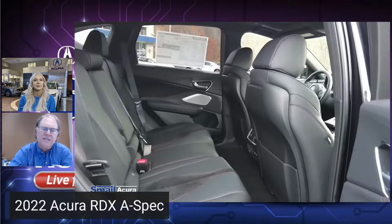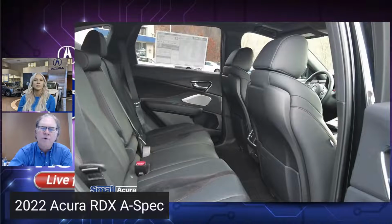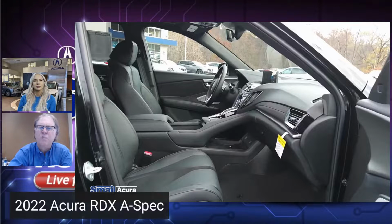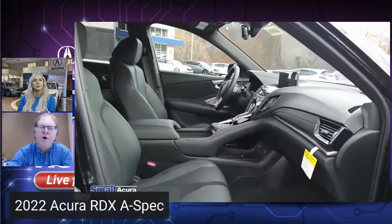Now you can see this is the black interior. This design would have the Lux suede insert. You can see in the second row, no climate control in this car like the MDX because it's so small. You can see in the center console you have a little pass through, and right at the bottom there is your Qi charging dock. This car as well also has wireless Apple CarPlay and Android Auto.